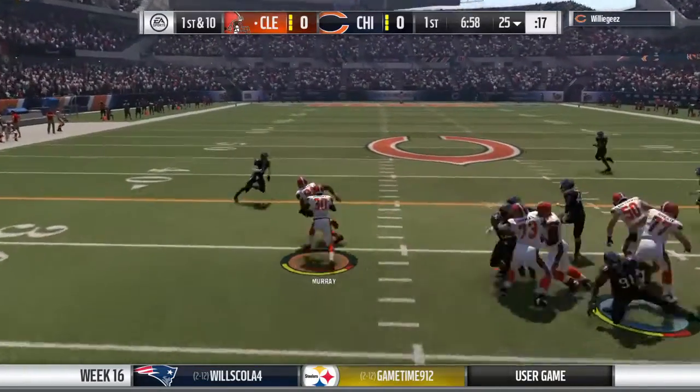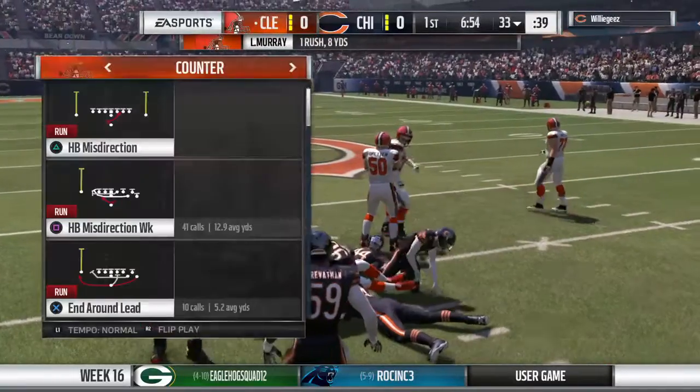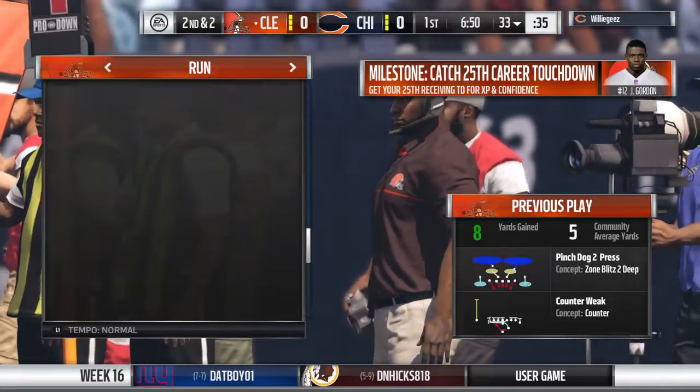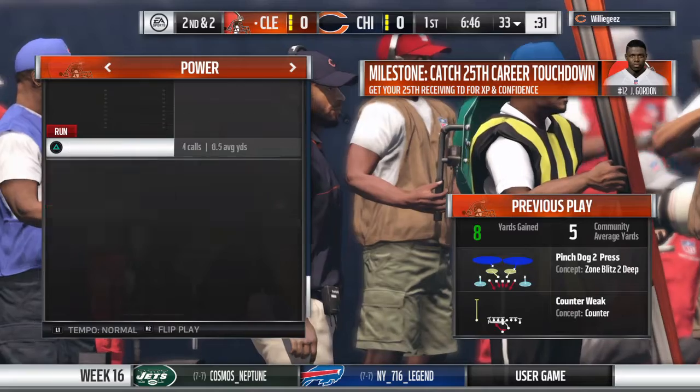Now a first carry for Latavius Murray, and able to stay on his feet past the 30 to about the 33-yard line. Just what you want on a first down run. Call it 8 yards. And it's 2nd and 2.